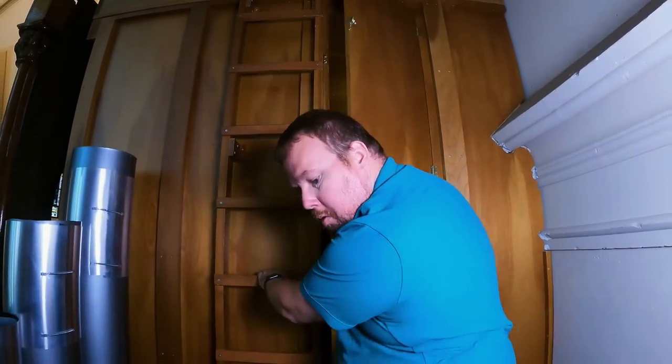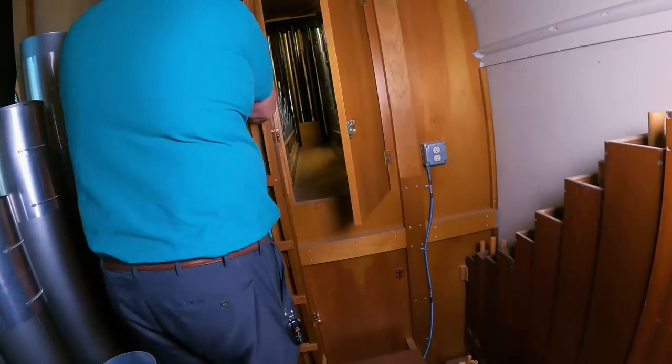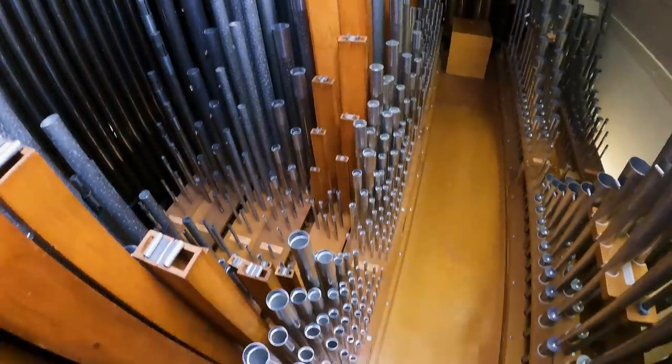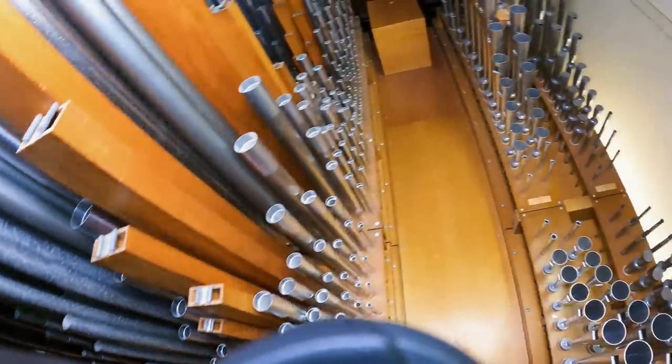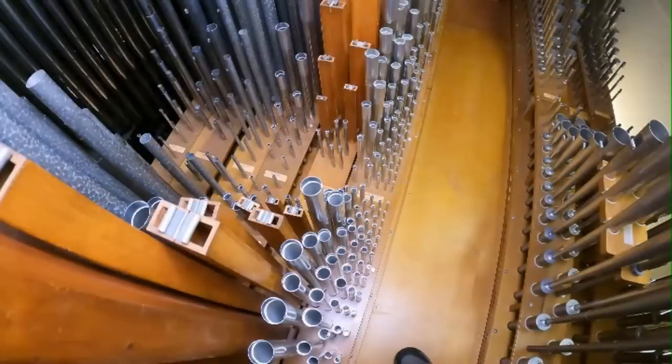Now we have gone out of the swell and up this ladder. We're on a walk board now that's up at the same level we were earlier. And now we're in the upper swell. Cornopean and Vox to the right. And then the mixture. And I want to show you the Ludwig tone. We didn't have a good shot of it for some reason. But the Ludwig tone is the two openings there, two pipes essentially in one body.